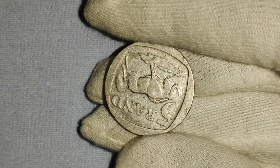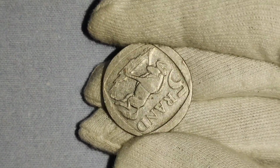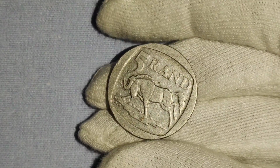But what most people don't know is that certain 5 Rand coins from that year were struck differently, with errors and mint variations that make them among the rarest modern coins on Earth. Let's go back to where it all began.